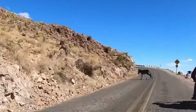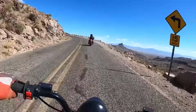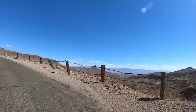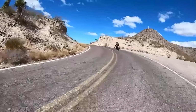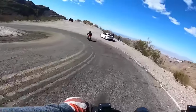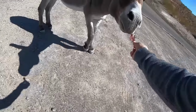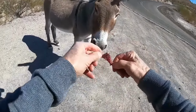More dog. Wild world. What a view. Okay, so we are at Sixth Grade Pass, elevation 3550. Let me see if I can feed him. It's kind of chewy, huh?